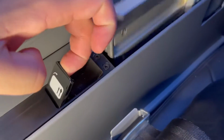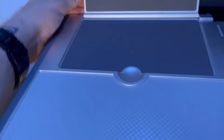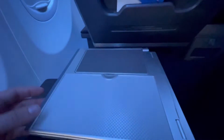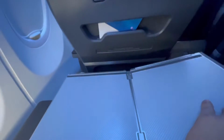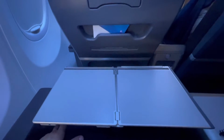And then the tray table comes out here. It also has another cool feature. Before they installed the in-seat device holder, this is where you would put your device so that you wouldn't have to hold it to watch your entertainment. And then the tray table is very standard. If it's a computer, your full meal tray, nothing special.